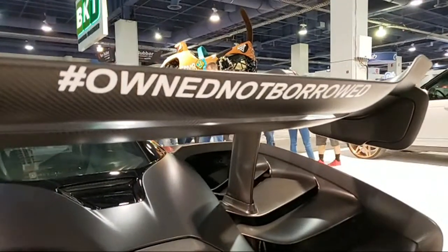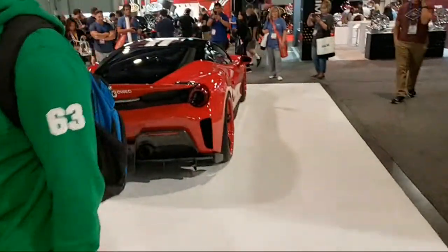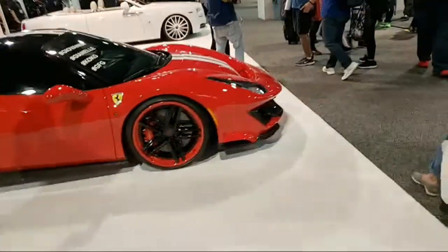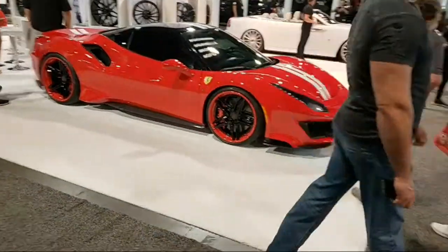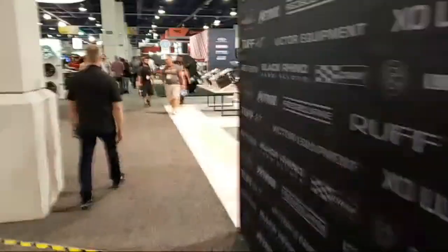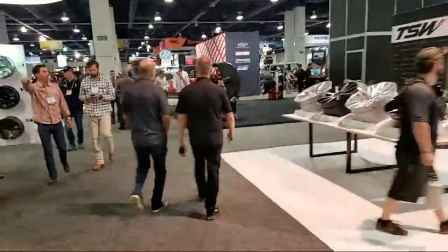All right, dude, you don't gotta shit on me that hard. I get it. You have money and I don't. Not just a 488, I don't think. Not McLaren P1. God, dude, who lets these people into SEMA? As I was just questioning whether or not that was actually a special edition 488.